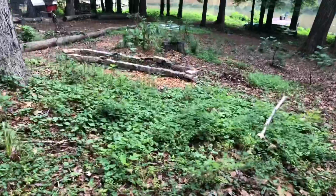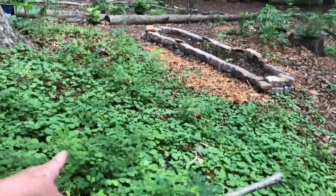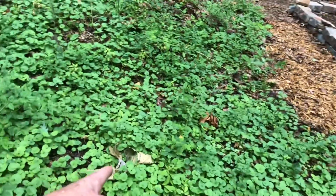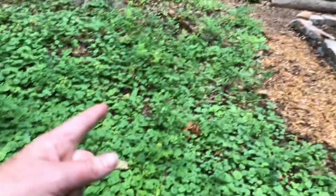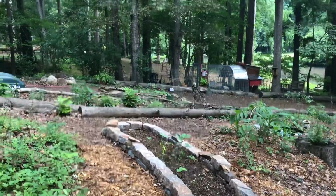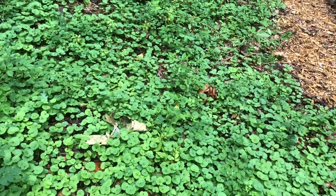Let me show you what else I have. I've heard that this is called creeping Jenny, but there are other things called creeping Jenny as well. It does have some medicinal properties from what I've learned, but I'm trying to get it up because I would rather grow things that my chickens can eat if I'm going to have weeds. I need to research this a little more. I'm sure it's something the soil needs and maybe it's doing its thing.